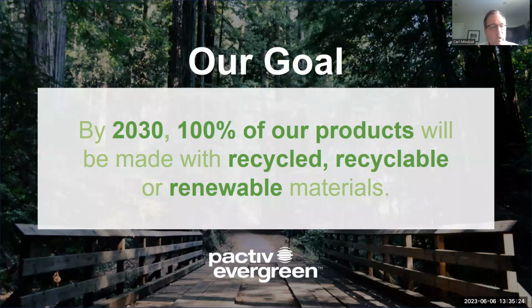So in 2020, Pactiv and Evergreen Packaging merged to create Pactiv Evergreen, a public company that's now listed on the NASDAQ exchange. In 2020, we also released our first sustainability report as a public company. We put a stake in the ground and announced this aggressive goal that by 2030, 100% of our products will be made with recycled, recyclable, or renewable materials.